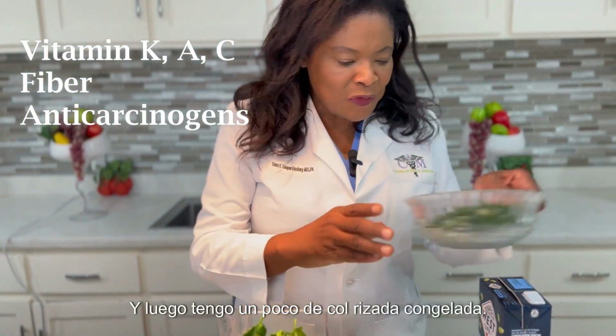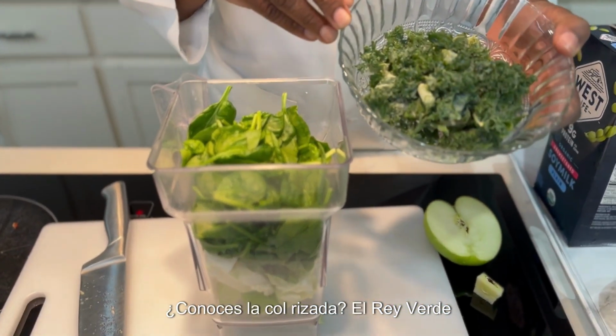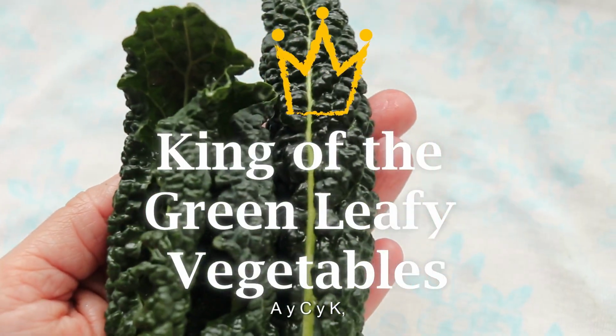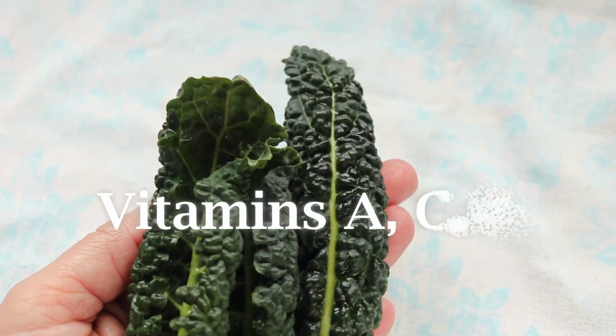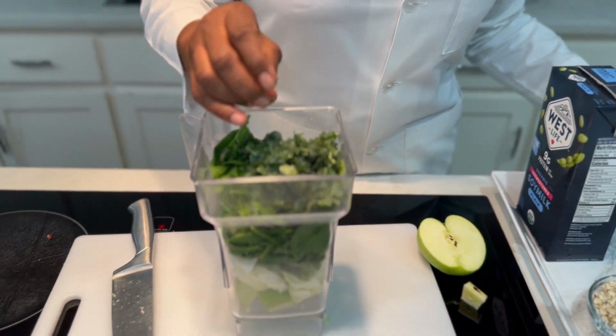And then I have some frozen kale. You know about kale? The king of the green leafy vegetables. Still a lot of vitamins A and C and K, calcium, and lots of fiber. So great for your overall health.